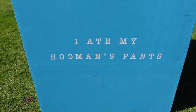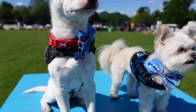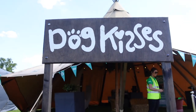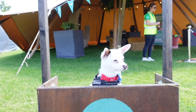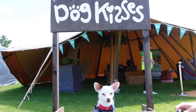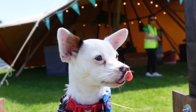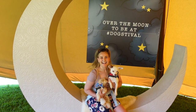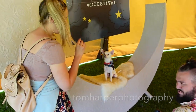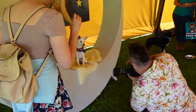They have all these little cubes around that you can take pictures of your doggy on, and honestly this one is so relevant because my two seem to hunt out the pants and eat them. They also have little photo opportunities like this little dog kisses booth, which is the cutest thing in the world. Loads of people had Instagram accounts for their dogs, and it is heaven for that. There's quite a few cute things that you can take, and this amazing man took some photos of our dogs, and I will pop up his Instagram if you want to check out his pictures.